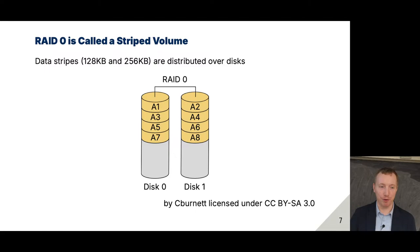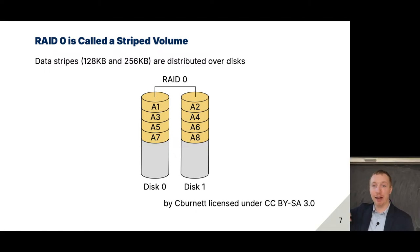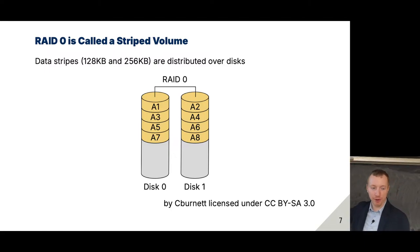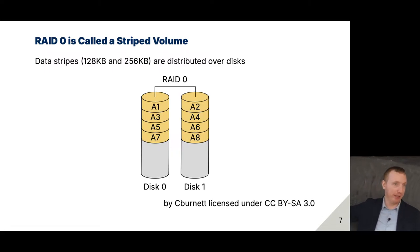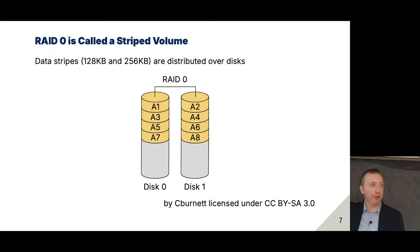If I lose one of the disks here, I lose essentially half of every single file I have, and now they're all useless. You can't really boot your computer if you have half of Windows. It's just not going to work. And it's just going to be a random half of Windows. So the big drawback here is that before, when I had a single point of failure until I had data loss, now, if one of my two drives fails, then I have data loss.